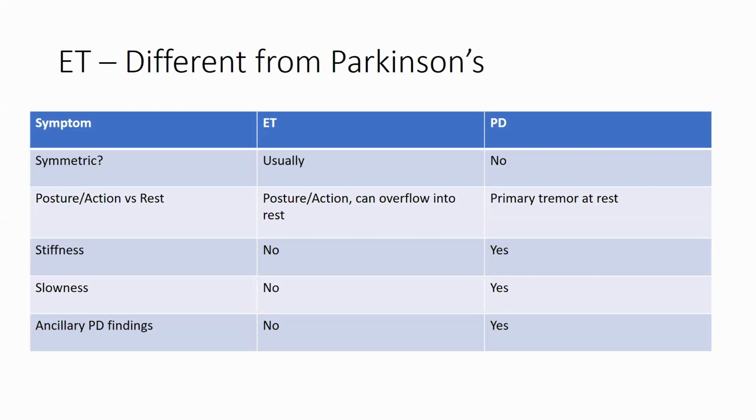The predominant tremors in ET are postural and action. There can be rest tremor, but usually it's not as significant as the postural or action tremors. Whereas the Parkinson's tremor, the classic tremor for Parkinson's, is a resting tremor, which actually improves or goes away when patients lift their hand to use it. And then there are other symptoms of Parkinson's, like stiffness and slowness, that should not be present in essential tremor. If those things are present, then that should push you away from essential tremor.